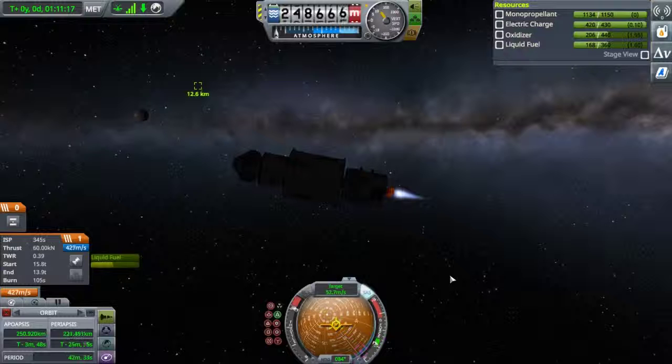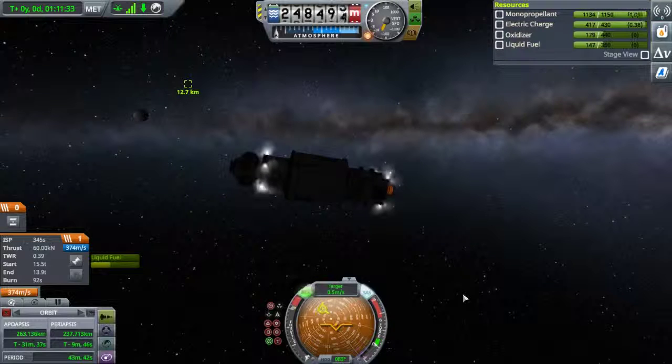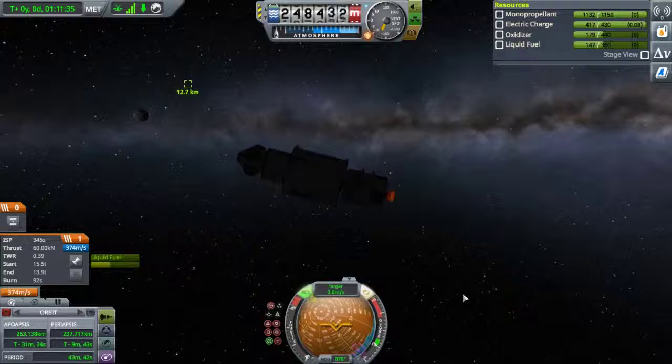Even though yesterday's launch was technically bigger, or more massive, I should say, this is still a very large module for this upper stage. But this upper stage is a workhorse. I've been super impressed with it. I designed it myself.